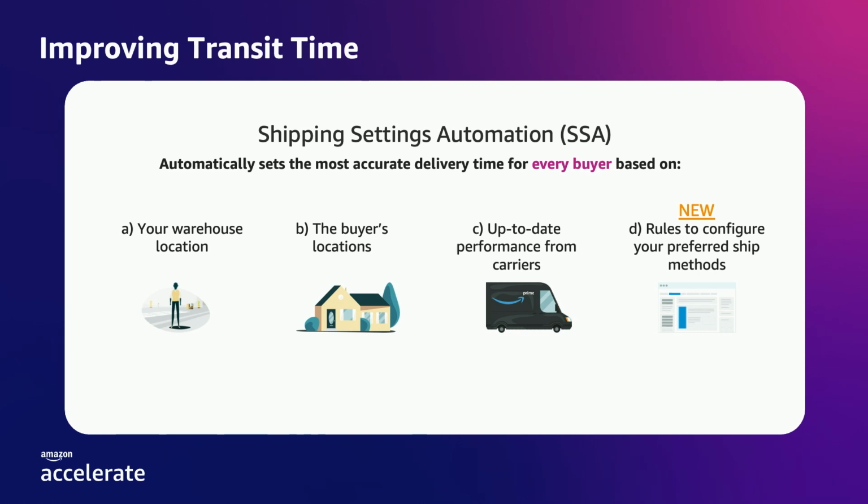After that, you tell Shipping Settings Automation what are the shipping services that you like to use today? It's not going to force you to use something you're not used to. You're going to continue to use the same shipping services you are accustomed to using. And ultimately, it's going to create the most accurate delivery promise because we have millions of data points from shipment for that particular ship method from point A to point B. So we are able, based off of all of that data, to consolidate it and make a more accurate delivery promise. And the fourth thing, we just launched this week.